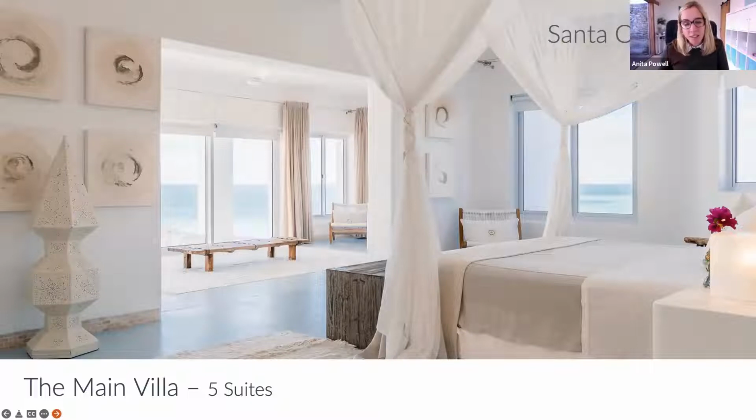So these are the rooms in the main villa. The interior design has been done by the owners, actually. The owners are a lovely couple. He's South African, she's English. They lived in Johannesburg for many, many years, but they just love this area. And they built Santorini initially as a private villa, and then they opened it up to be this boutique hotel.